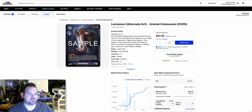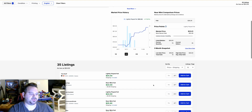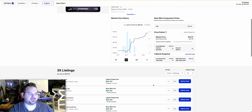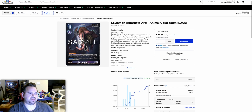You play it in 7 Demon Lords, you play it in Leviamon, you can play it in other purple decks like Lord Knight, just because it's so good. So I think it'll stay up around that $20 to $30 mark for a while. 24 is not bad, it's been worse, it's been up around 30 or above, but I think the lowest I've ever seen it is like 20 or 19. So this is not really a bad place for it. It's a good place to sell too, this one.